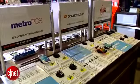All right, so we've talked about platform, design, and camera. We also have contract phones versus no contract phones. What are some of the benefits for that as well? So a lot of people really don't like to be tethered to a carrier. There's also a problem if you leave your carrier, you're going to get smacked with a penalty. So no contract carriers like T-Mobile and some of the prepaids are good options for that.